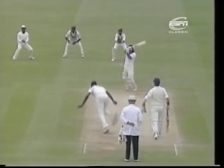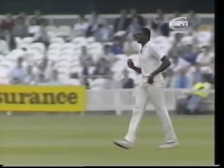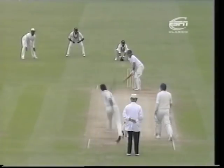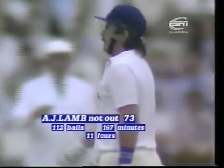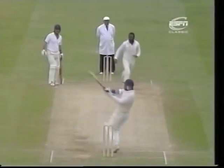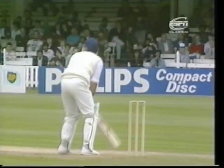Well, when Lamb gets in, there's no more powerful player in the country. Stocky figure, and really crack that one away. Well, and there's another one. Well, Downton's pulled that fine. Just pulled around with the ball. Didn't smack it hard, just guided it around.